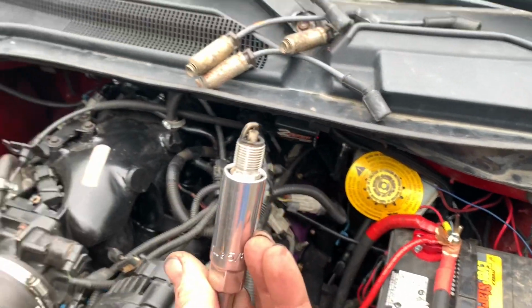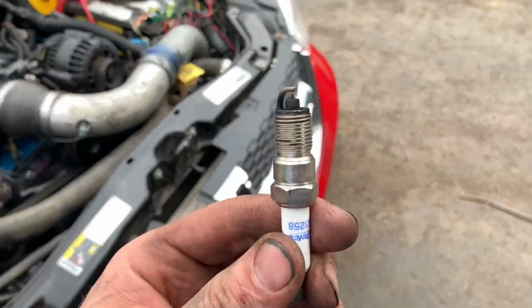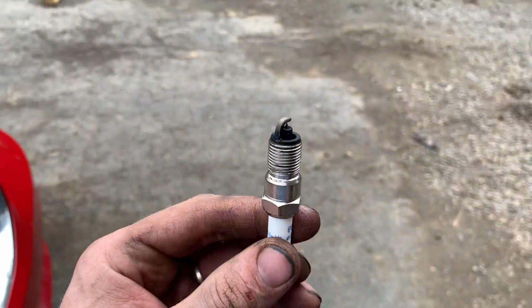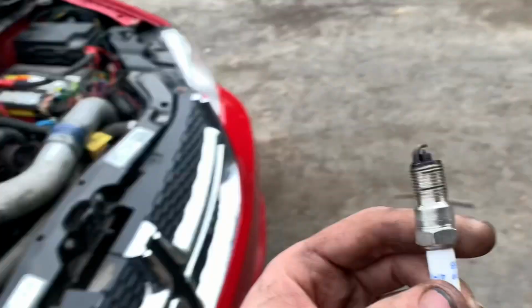Huh. It's perfectly fine. Well, I got the last plug out, and it's right here. And there's no indication whatsoever of it running bad. So, what's going on? I don't know.